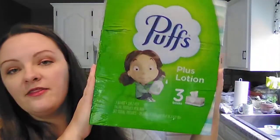They had the 3-count boxes of Puffs. We use the ones with the lotion in them. These were 2 for $11 right now. And I think I've been paying 6 something for these 3-count boxes here in my area. So 2 for $11, that made them $5.50 a piece. Definitely cheaper than what I would have found at the other stores around me, because I know what they run.